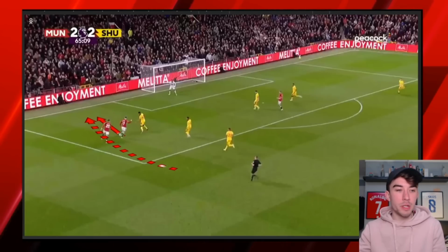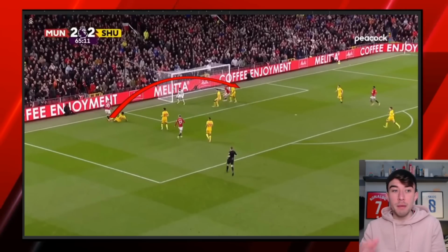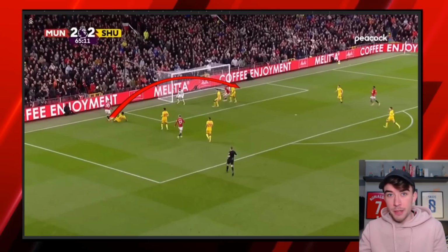Dalot gets into the final third, rides the first challenge, and then looks to put a cross into the box. It's not perfect, but we get into a really good position. We've quickly got into their box. As always, though, we have quite raw wingers still, I feel.